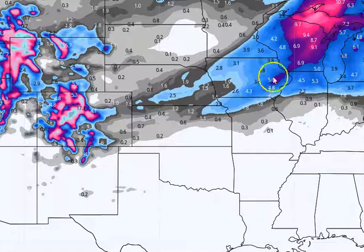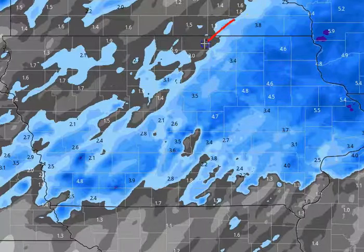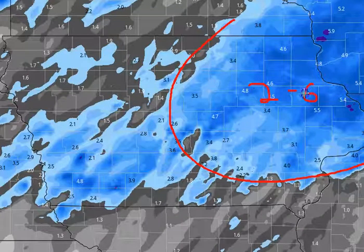All right, so here's one of the models showing the overall situation right now. You can see back into southwest Iowa here, we're basically crunching down those totals to maybe 1 to 2 inches of snow if you're lucky. So looking at the latest thinking right now, I would say probably 1 to 4 inches of snow on this side of the line. 2 to 6 up here, basically across the east to northeast part of the state. That is where I would expect the most snow out of this.